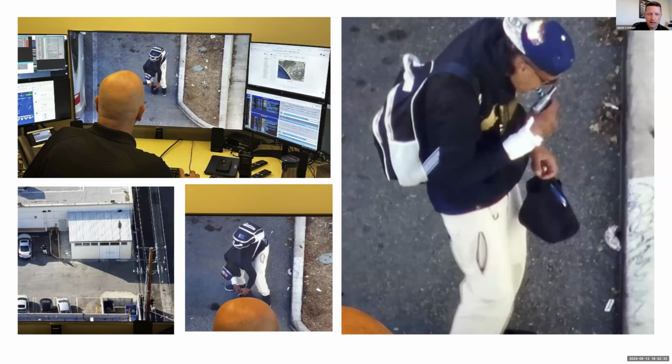The picture on the bottom left is the officers by the telephone pole. It might be a little hard to see, but the drone is able to say to them, all right, slow down. I'm watching the guy. You don't need to come out with your guns pointed, yelling. The guy's hands are empty, and they were able to make a softer approach and just do that investigation.